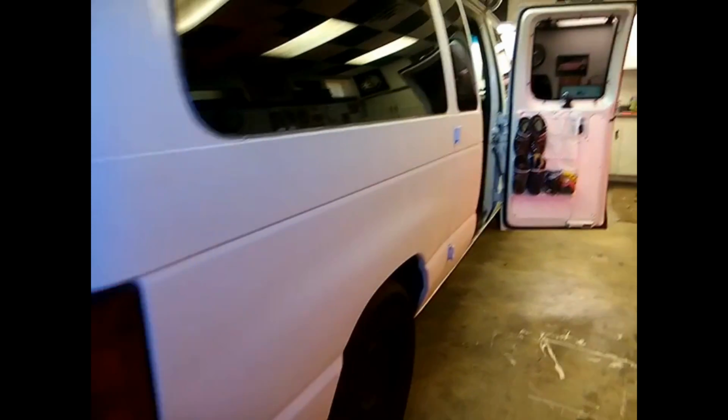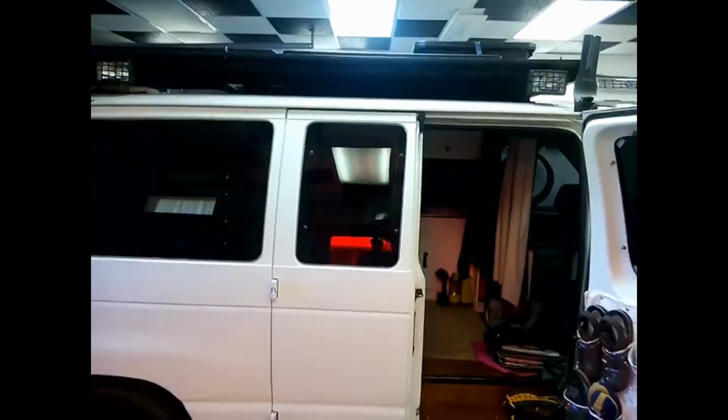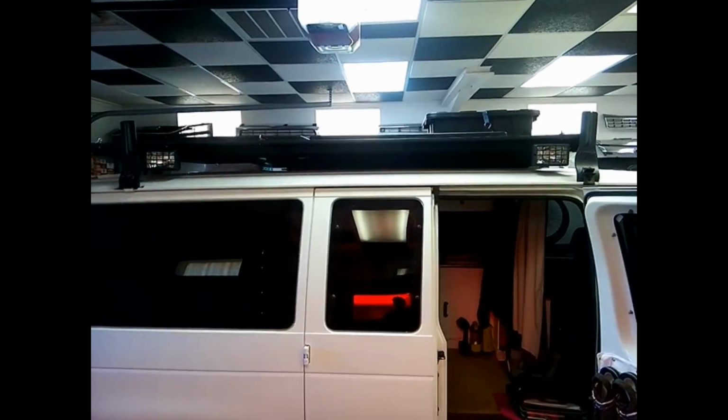But now that you've seen the full walk around, that's what the roof rack looks like. Let's go ahead and go into the inside. Turn on all the lights here. Also going to shut this door. We've got a lot of flies this year. I don't know what the deal is with the flies, but anyhow, I can get everything all lit up here.